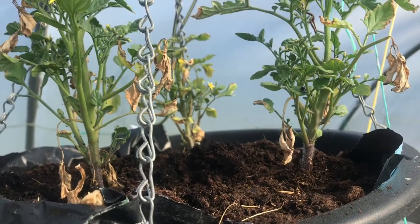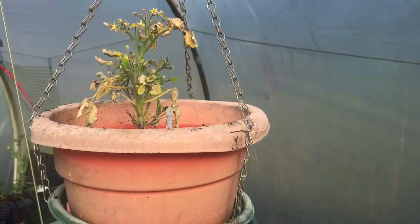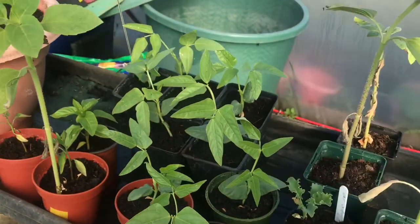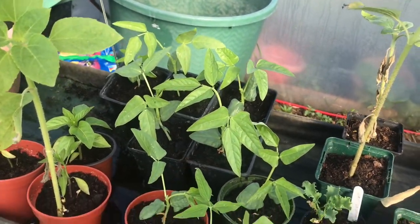And then we've got some tomatoes in baskets. So I thought I'd try these. And then some more chilies. And the French beans, which is for the veg in one bed. And then just some random peppers.